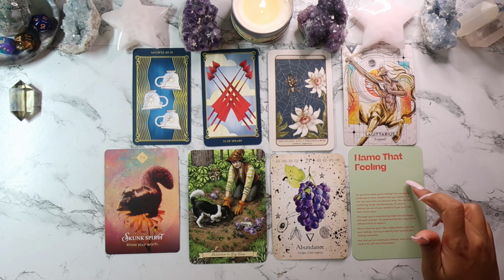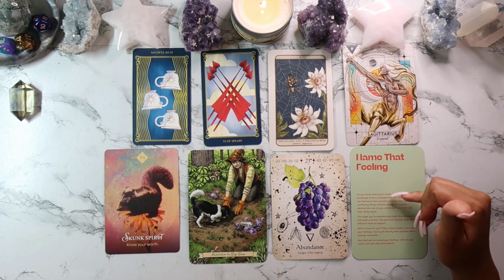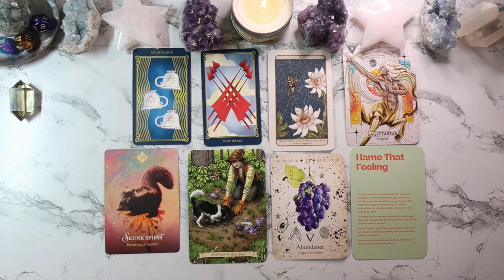But yeah, we also have Name That Feeling. So with this card, this one says, do you know what you're feeling? Your emotional landscape is more complex than you realize. You can feel more than one thing at once. You can feel conflicting things simultaneously. It's hard to address the root of your emotions if you can't call them all by name. The anger you're experiencing might also be tinged with grief and fear. The grief and fear may call for different kinds of support. What's there for you? Take a deep breath, lean into your feelings, and try to identify their nuances like a feeling sommelier. Now that you've named your feelings, what do you need to do with that information?